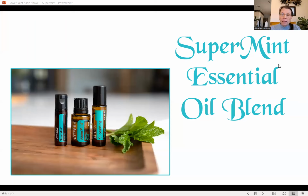After a large meal or when trying new foods, dilute SuperMint with carrier oil, which you can do with the 15 ml, or you don't have to dilute the Touch further. The Touch is already diluted, and gently massage onto the abdomen for this soothing and comforting effect. The Touch makes things easier because it's already pre-diluted, so it makes it really simple to apply topically.